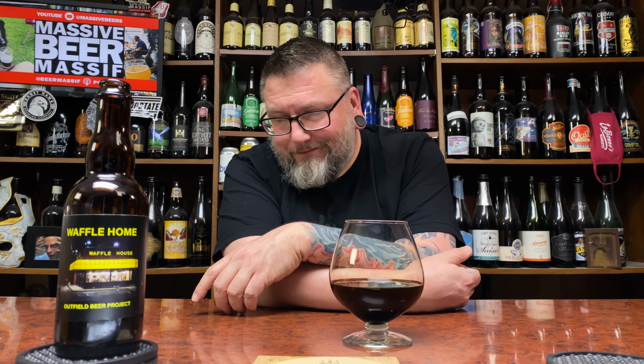It's like watered down, kind of poorly done coffee. Not saying this tastes like poopy coffee, but it's a minimal, subtle coffee characteristic that kind of makes sense because Waffle House coffee is watered down. With just that maple syrup being the driving force behind a whole beer.